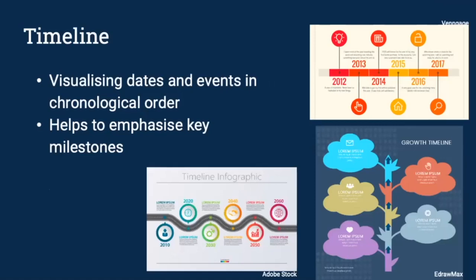The next type of infographic you might see are timeline infographics. So again, really self-explanatory. These are ways of visualizing dates and events in chronological order. Like with any timeline, you usually organize it with some kind of line down the middle, and there'll be dates, events, or milestones jutting off that line. You can get as creative as you want with how you display that information though. You can see from the examples on the page, there are all kinds of different choices that you might make around how you design that, but basically they help to emphasize those key milestones along a journey.